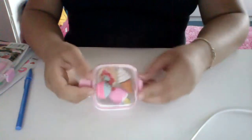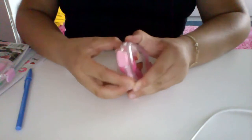Just that one case, and then the second case is the cutest thing. If it opens.